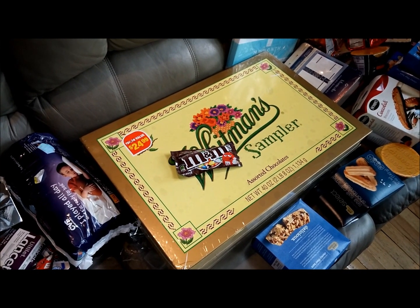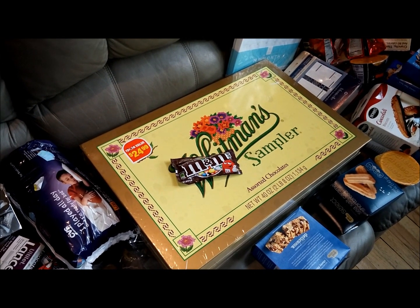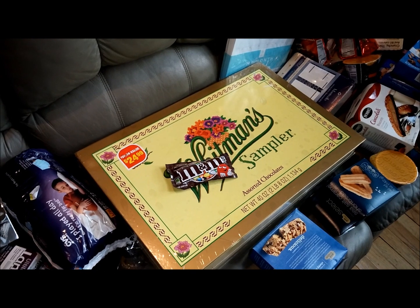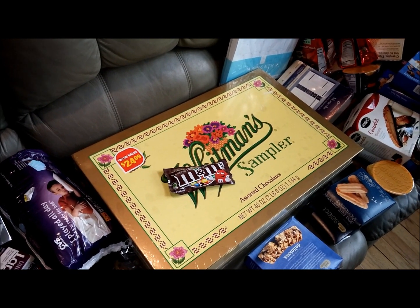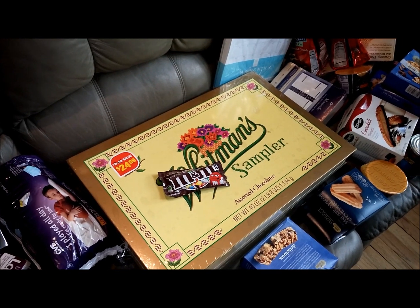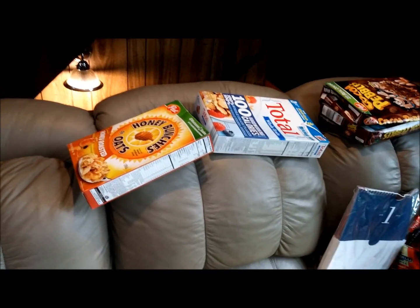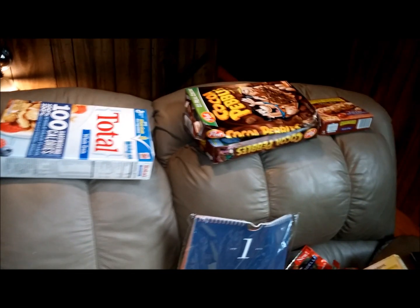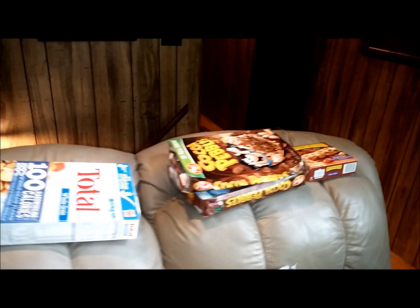I found some chewy candy, like mint chewy kind of candy, spearmint or something like that. You know, the kind that gets all gummed up in your teeth. Half of that bag was gone too, so they really got their sugar on. And we got some cereal, Honey Bunches of Oats. I love that stuff. And Cocoa Pebbles.